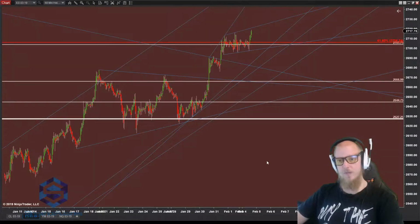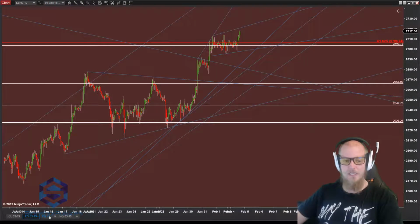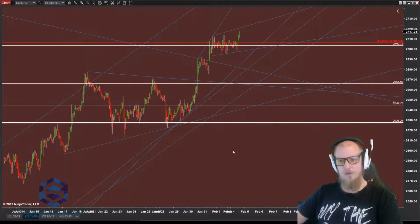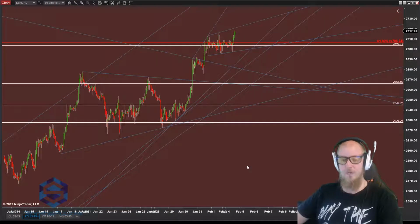Now, shifting gears over to the S&P, and really this goes for a lot of the index markets, the Nasdaq even somewhat, in that we've been really chopped up for several days now. I mean, we've been having a heck of a time inside of here getting anything going. The S&P is sitting directly on top of the major bear 618, and it's now starting to break above that.